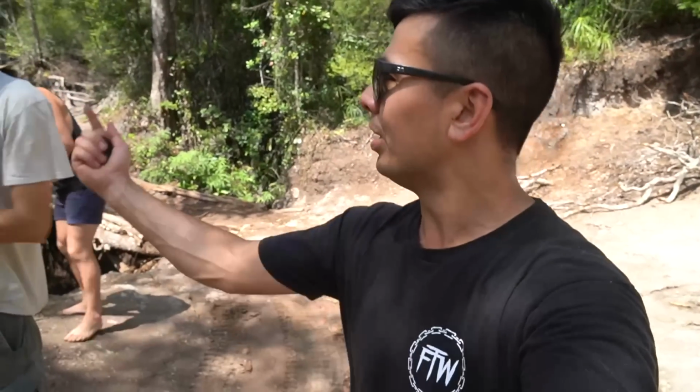Lies. We just made it over Cypress Creek. It was a bit of a non-event, which is probably a good thing, to be perfectly honest with you. So we're going to keep on heading. I think the next big obstacle is Nolans Brook.